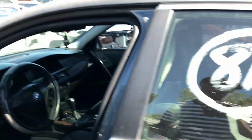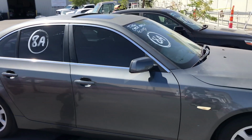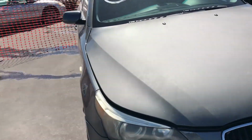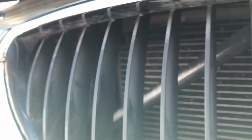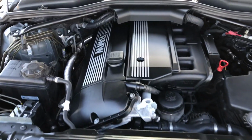Lower miles than the one next to it, but this one may have more problems than the one next to it, that's for sure. They're both 525. The bodies on both of them look really good. And the title is in on this one. Both are cash only. Let's check out the motor on this really quick if we can. Dang, I can't even see. Oh yeah, the motor on this thing looks really, really good, guys. They did some steam cleaning on that joint.